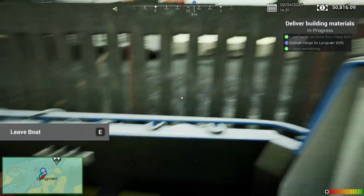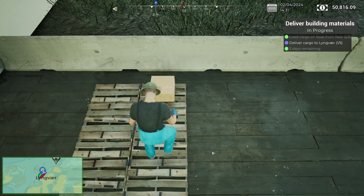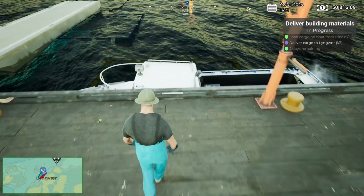Now I think we're taking this stuff. All right, we're taking this stuff up here, and it'll be evident when we put it down. It says 1 of 5 done.